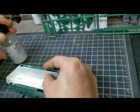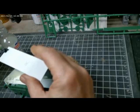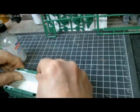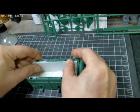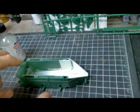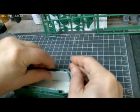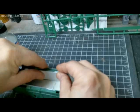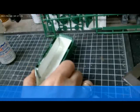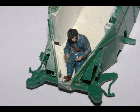Rather than waste time waiting for another coat of spray paint to dry, I'm simply going to cover the interior side panels with some .010 thickness sheet styrene. I decided to try adding a driver figure to my BT-5. I'm going to try and fit a seated figure from a Zvezda Russian tank crew kit.